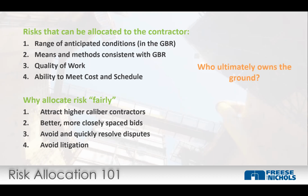So, who ultimately owns the ground? Who owns the ground? This has been litigated in a lot of projects. There's different strategies on allocating risk, but at the end of the day, if something strange is uncovered, the owner always owns the ground. So it's in the owner's best interest to fully vet what the ground conditions will be with the investigation and to tell the contractor what to expect with the data report and how the ground's going to behave, what you should assume with the baseline report.